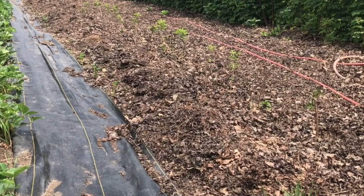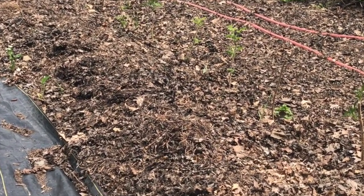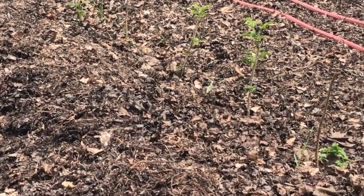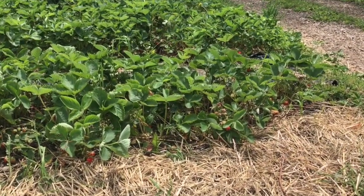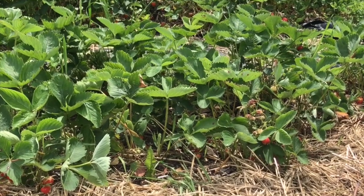Back up in the berry patch, Jim has used more of the aged, shredded leaves to prepare for the next row of raspberries. Let's finish with a shot of the strawberries that are pumping out a great harvest for our CSA members. Hooray for the taste of summer!